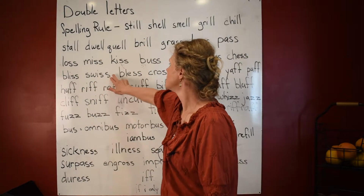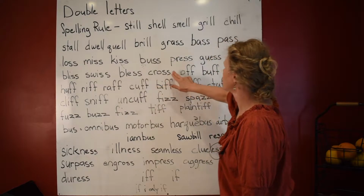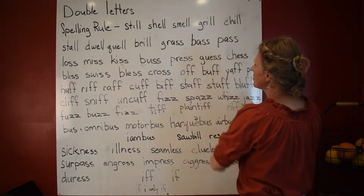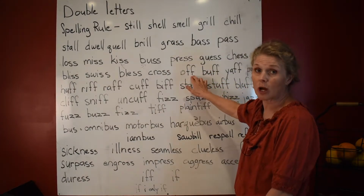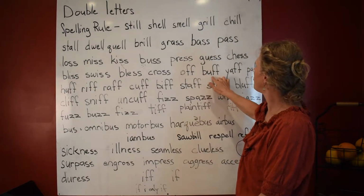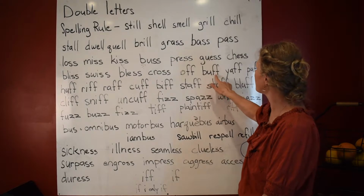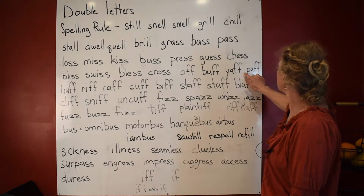Bliss, Swiss, bless, cross. Now look at this one. Off. We have one vowel and it's doubled by the F. We have buff, one vowel, you double it with an F. See how it's following the vowel? That's the rule.